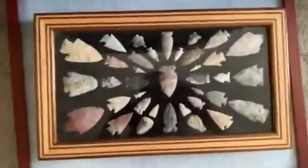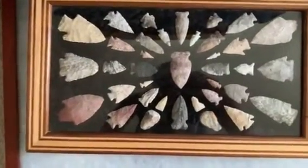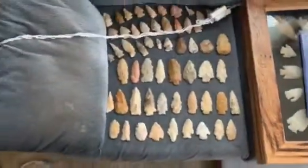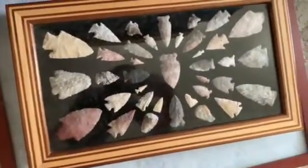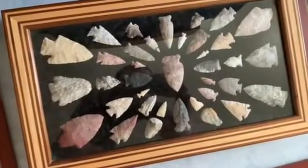This is for all you people that don't get to go to the show. I know I've showed a lot of this stuff before, but if you're new to the channel, I mean, I've got a lot of these, those are obviously all personal finds. You don't buy creek rocks hardly, but a lot of these in here are personal finds, but a lot of them are bought too.